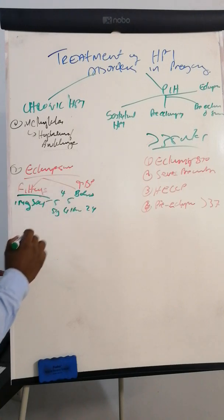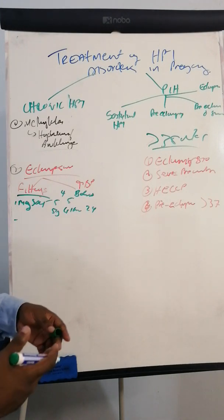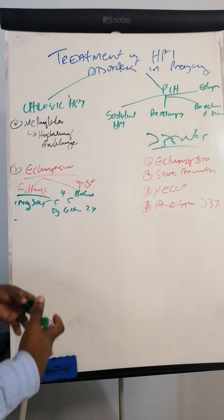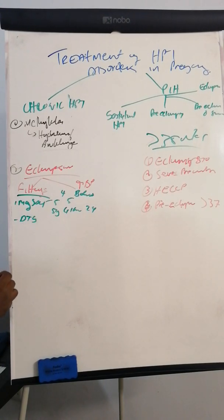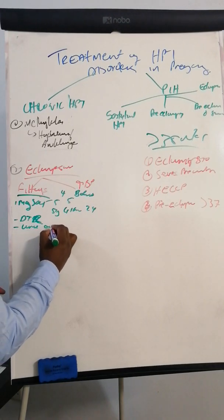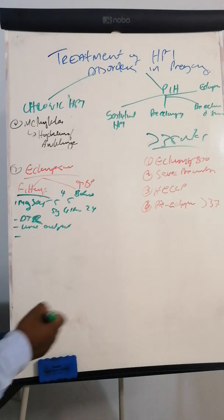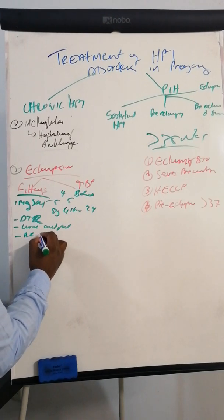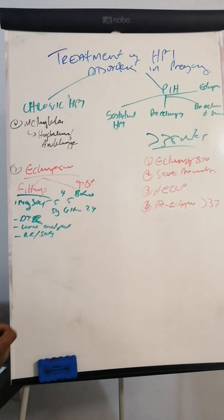And when you do this, you must make sure that you monitor for magnesium sulfate toxicity. What are the things that you look for? These things they will ask you guys. What are the things that you look for in a patient that you have given magnesium sulfate? You want to make sure that you monitor them. You check the deep tendon reflexes. You monitor the urine output. So it means the patient who's fitting must have a catheter, because you can't do output monitoring without a catheter. You also check the respiratory rate in case they develop respiratory depression, or you can put them on a sats machine and monitor their sats.